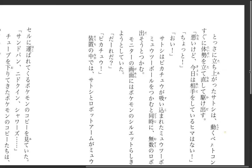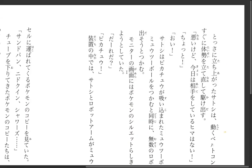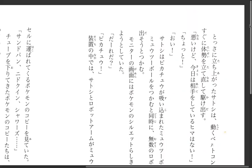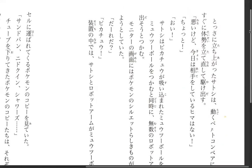モニターの場面にはポケモンのシルエットがシルエットらしきものが映り、マサシとコジロが当たってようとしていた。 Which is, so the monitor screen has Pokemon silhouettes. Things like Pokemon silhouettes being projected on it, but now it's kind of like weird. So that's why they have the Rashiki. Kojiro and Jesse and James, they are trying to do the who's that Pokemon thing. Dare da Pikachu, who is that? It is Pikachu, but there's something wrong with it, is why they have the Rashiki, I believe. So maybe it's like a little blurry. Oh. It's because Ash is in there. Yes. He's messing up the machine. Messing up the machine, guys. And Ash is a Pokemon.